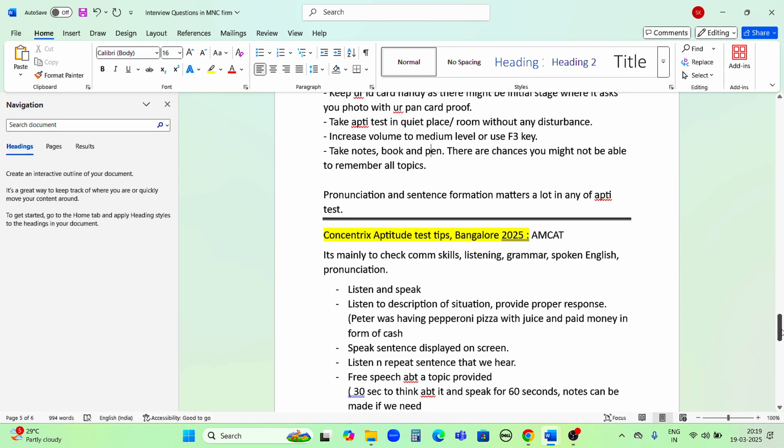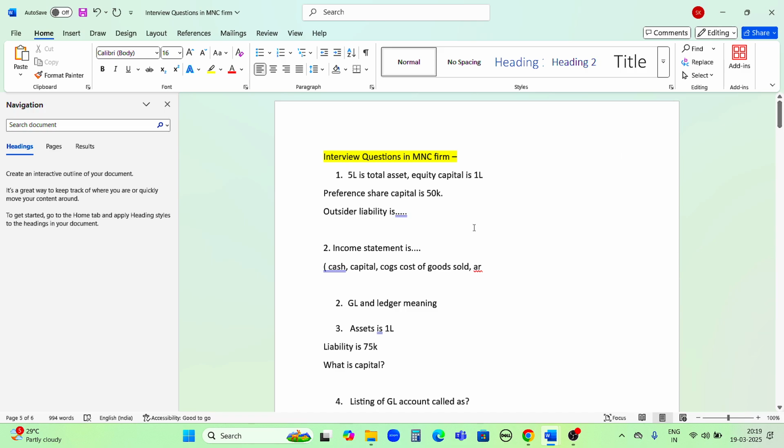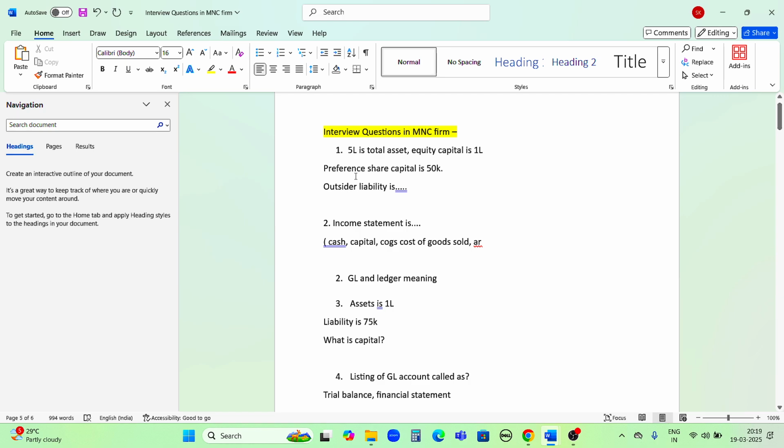And apart from that, let me also cover a few more questions in interviews. So this is from one of the US insurance-based companies. Let me give you some idea. The interview question: 5 lakh is the total asset, and equity capital is 1 lakh. Preference share capital is 50,000. What is the outsider's liability?